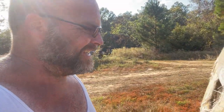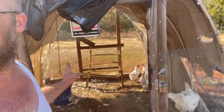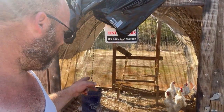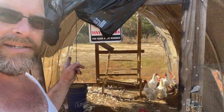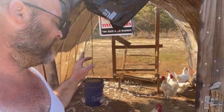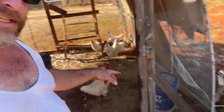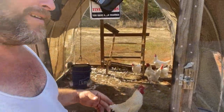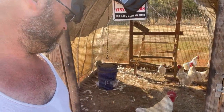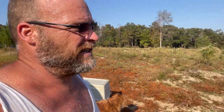But what I might do is take the roosting bars and attach the bottom of it to the wood. That way it stays there non-stop. Then all I gotta do is move the water out, which is this bucket right here on a brick. Move that out, and then I can move them. That way they can have fresh grass every day too.